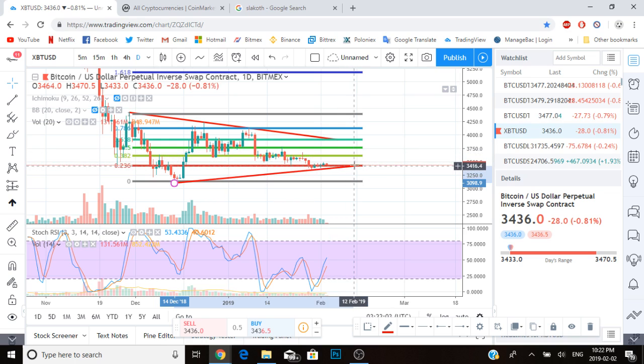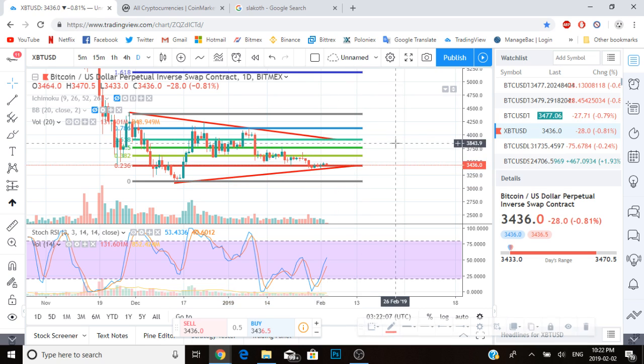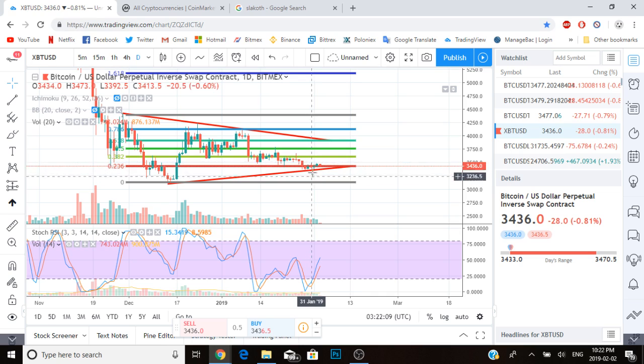So if we readjust this here, our symmetrical triangle becomes a little bit wider. But as you can see, it's still hanging around the lower side of the symmetrical triangle without a lot of volume coming in on the green bars. So we can expect it to go a little bit lower.